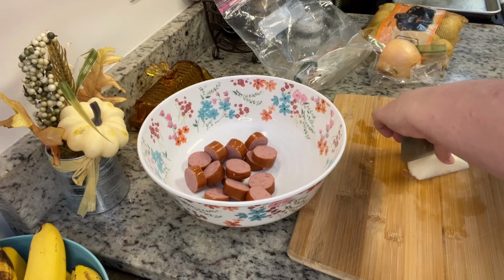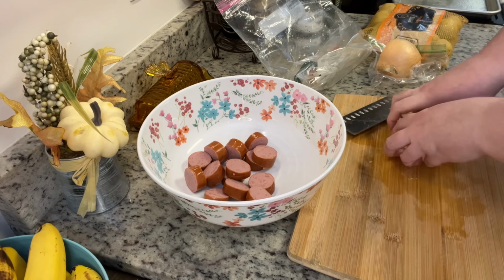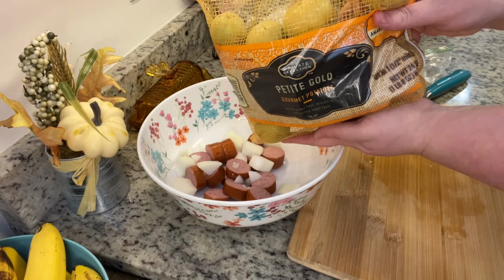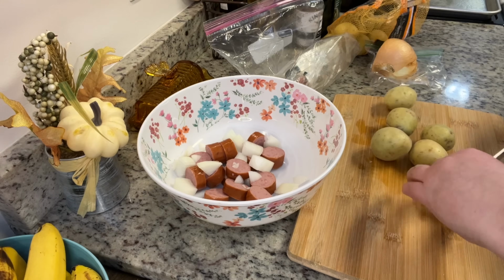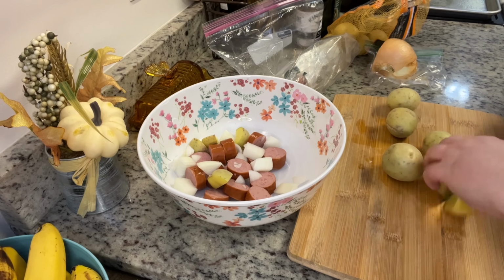So all I'm going to do is I've got my oven preheating to 400 degrees. I'm slicing up that sausage, adding it to a bowl. I chopped up some onion. I just had some onion in my refrigerator, so I chopped that up. And then I had this little package of petite yellow potatoes I got at Kroger. So I just quartered those.